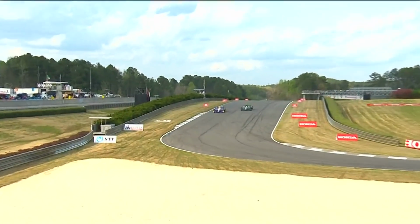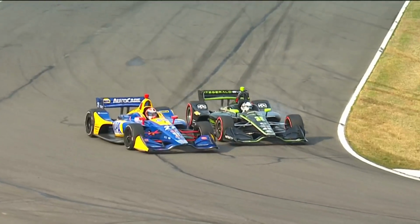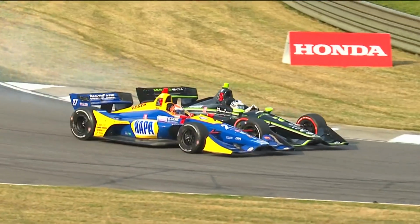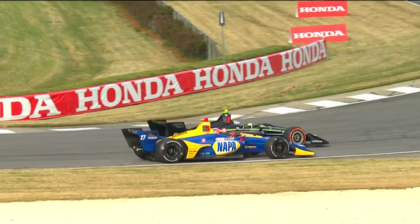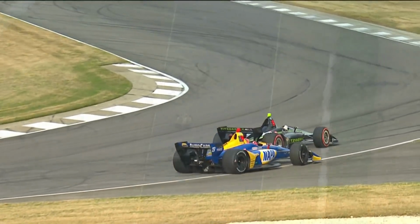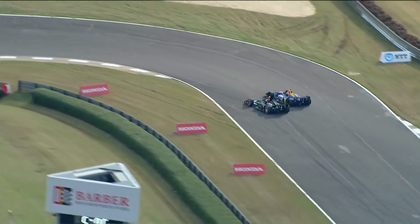And here we have a look down in the hairpin. Just a nice clean pass. Rossi kind of squeezes him, turns in, locked up. Was there contact? Oh, yeah, wheel-to-wheel contact. That's for 4th. A forceful move for 4th. Rare do you see Rossi on the receiving end of that kind of driving.